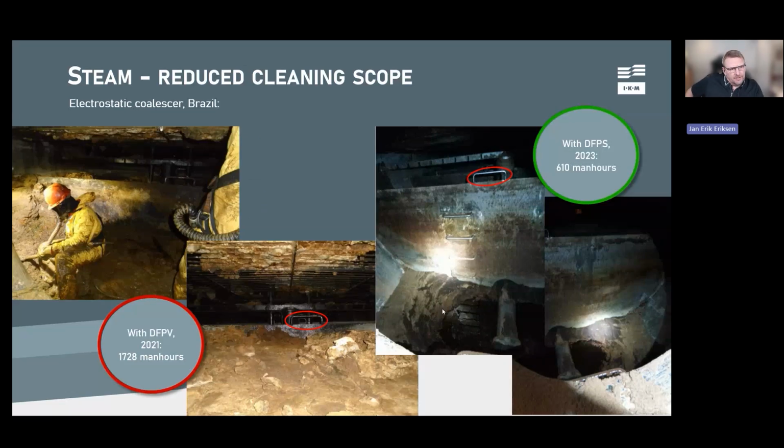Okay. Here's an example from a specific vessel. These are all from the same vessel. Pictures are taken, two of them in 2021, and one in 2023. And the operator has said that this coalescer has always looked like this when they open it up, for the last 10 years, like it does on the left side here. And in 2022, I took a trip to Brazil and spoke to the operators and explained to them pretty much what I'm explaining to you now. And we were allowed to showcase this for them. And you can see the result.